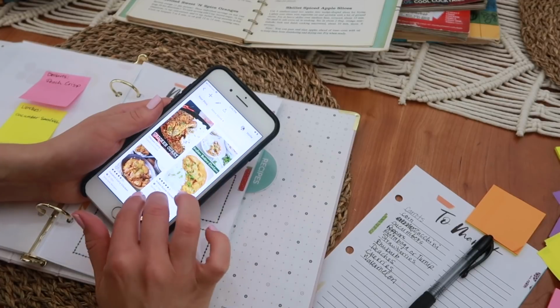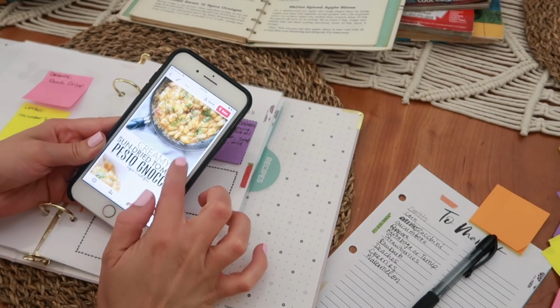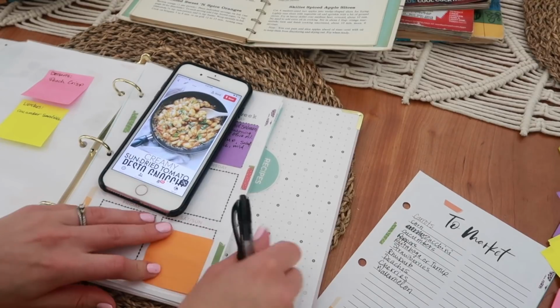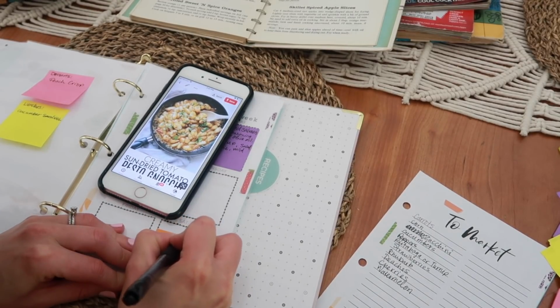So today I'm going to try out this creamy sun-dried pesto gnocchi. I like to try a new recipe once a week. It's just really fun. It helps me be creative, but also I'm not challenging my kids and my husband to try new stuff too often.